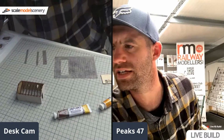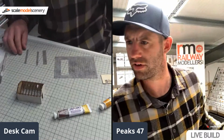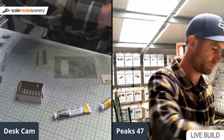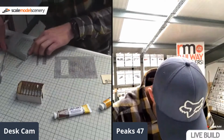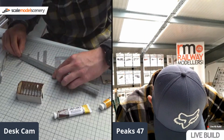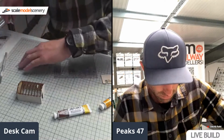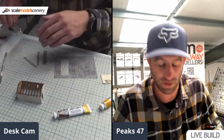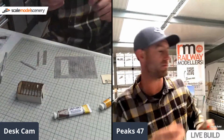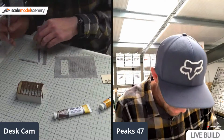Can anyone tell me the dimensions of an individual roof tile from that kit? Yeah, I can, Rachel. Six mil high. I'm guessing it's going to be 4 mil wide. And 4 mil wide, yeah. So a foot by foot and a half in 176.